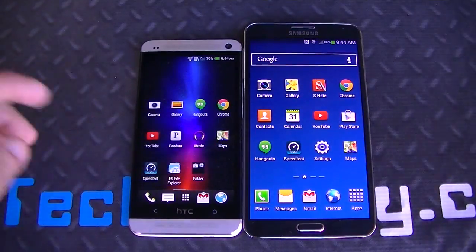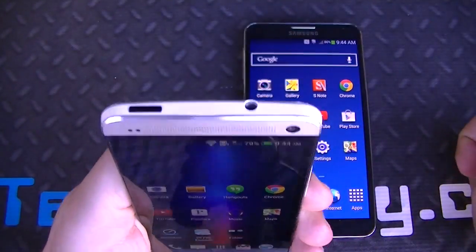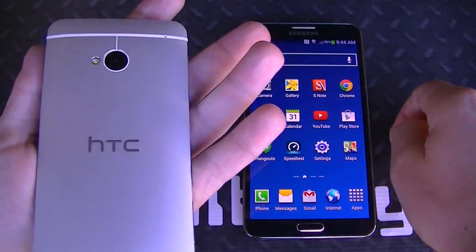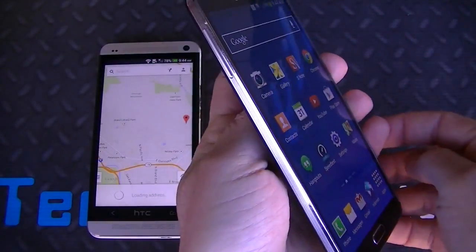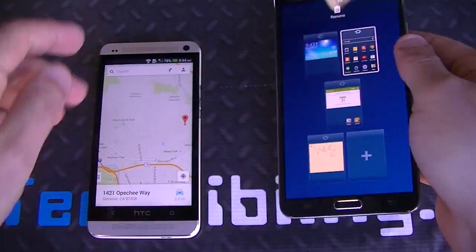You got IR Blaster on both. This is on the actual home button. You can see the IR Blaster on the home button there. Bottom, at the sides, back, of course, of the device. You get the IR Blaster right there. 3.5mm charger, speaker, sides, power button, volume rocker, in the rear of the device.